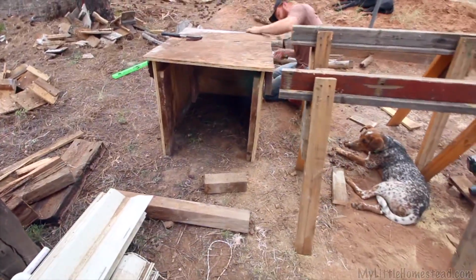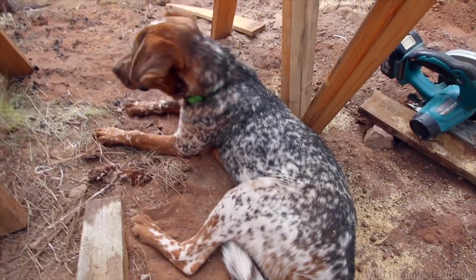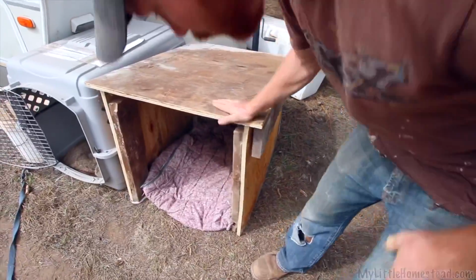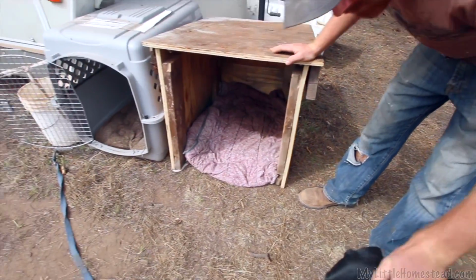That's a doghouse. Here it is, our nice brand new doghouse, built from only the primest of lumber. Quality stuff right there. Just don't look too close.